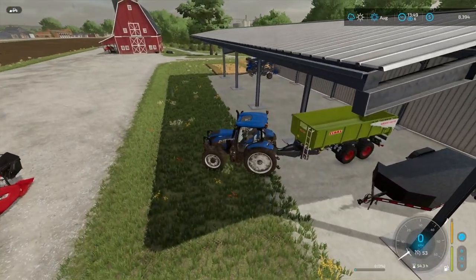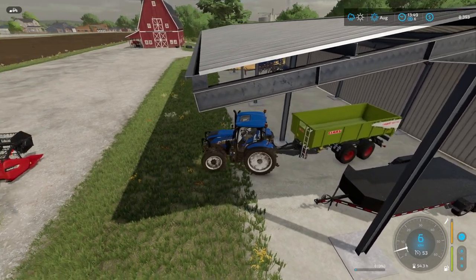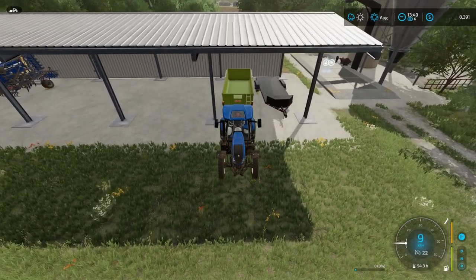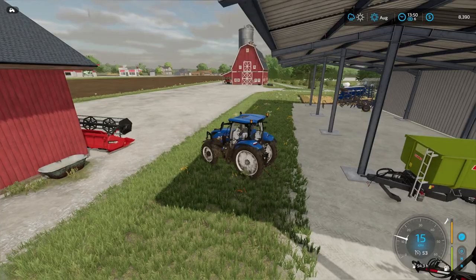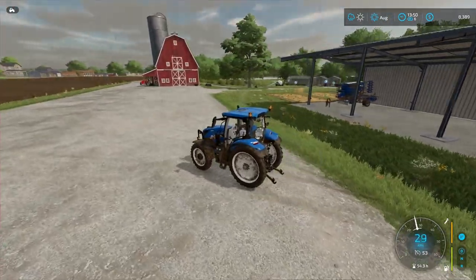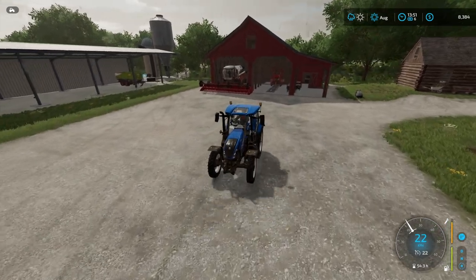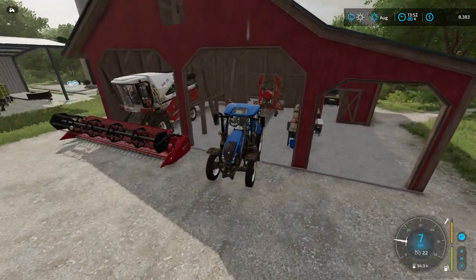And you know what? That's actually in. Now it will no longer collect water. There we go. That is under cover now. All right, time for the other stuff. Contract is now 60% completed. The weeder is next. I do want to keep this strictly to the combine and the tractor.